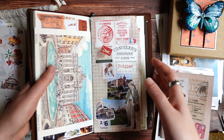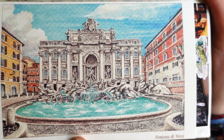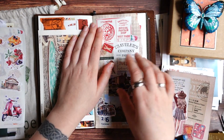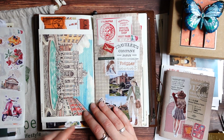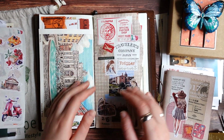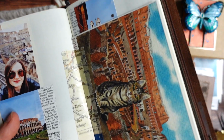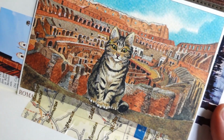So the first one is Trevi Fountain, and I can't say that it was the place that I liked the most because it was very crowded, but it's beautiful, and I have this postcard, and I visited this place on the first day, so this is the day 1 postcard. On the second day I went to Colosseum, and I have this adorable postcard with a cat.